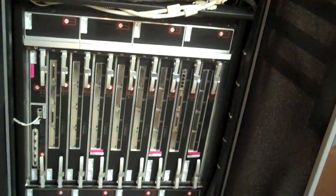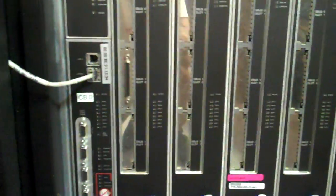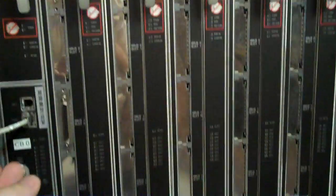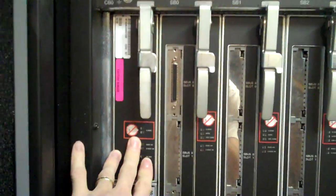There is a control board, which is this one here. The control board connects to the SSP through the hub, which is up there. And the control board is what actually regulates the system. It provides the JTAG interface to the system. It provides the clock for the system, and it also provides AC sequencing and controls the fans, the power supplies, and things like that. So if a fan pack fails, it's the control board that finds out, and the control board tells the SSP.